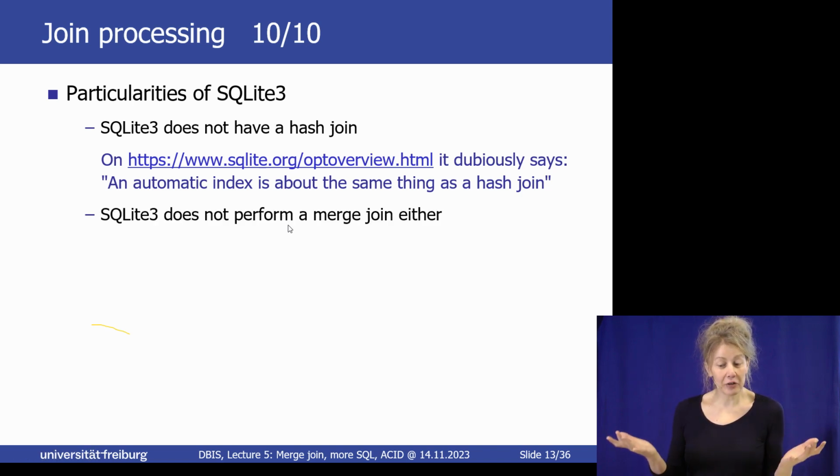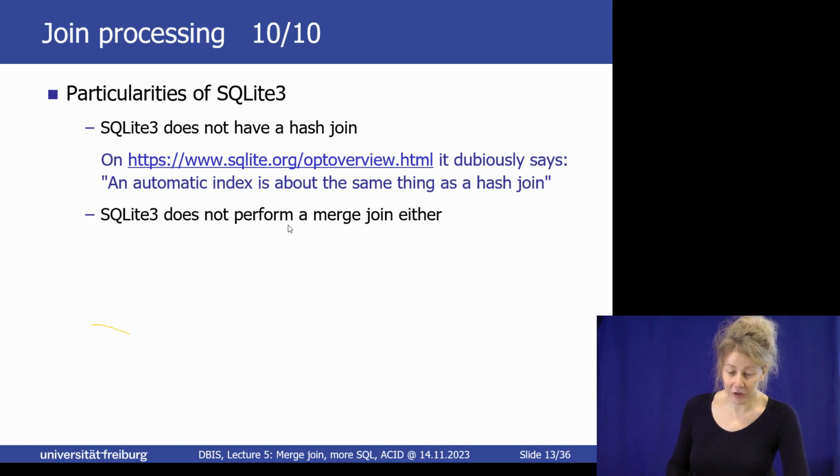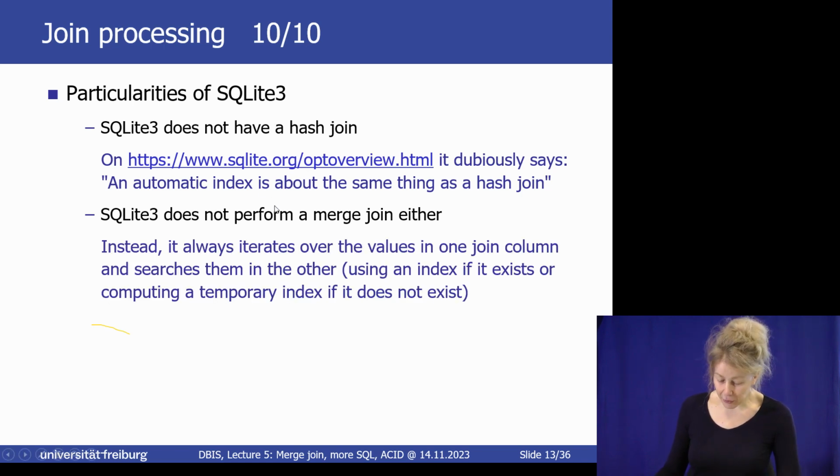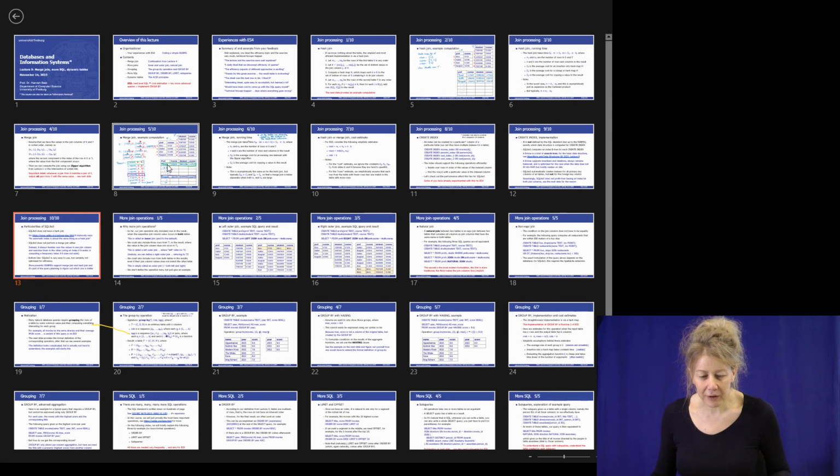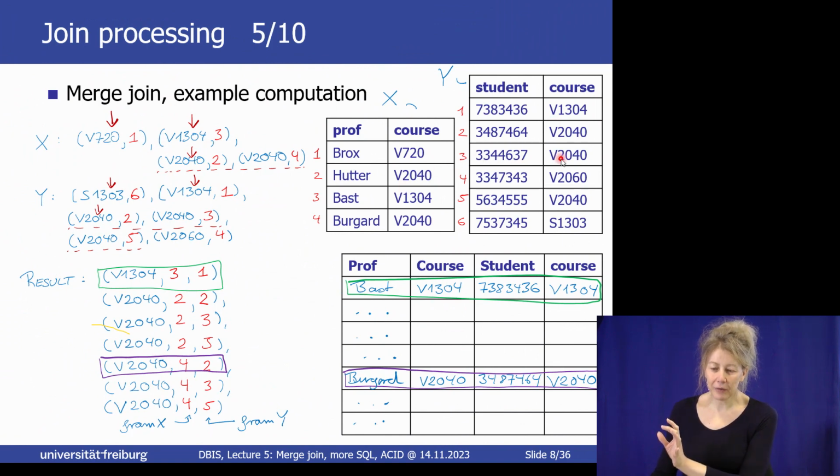It doesn't have an implementation of a merge join either. So it implements neither a hash join nor a merge join. Every normal database engine has hash join and merge join. Instead, what it does, it always does the following. If I go back to my example here, it always picks one table, goes over the elements from one table and searches them in the other table. But it doesn't search them using a hash map, it searches them using its index data structure. So if you have an index on that one, SQLite goes over this column, and for each element here, I search it in that one, which is typically not a good algorithm. But that's what it does.